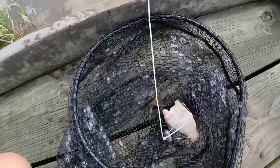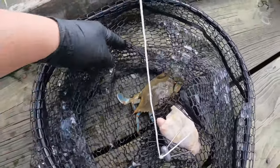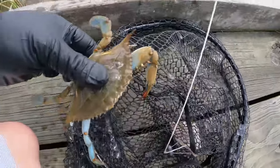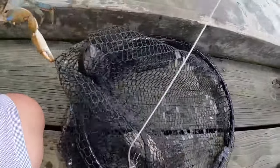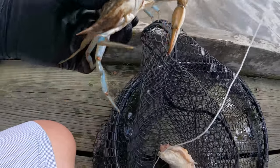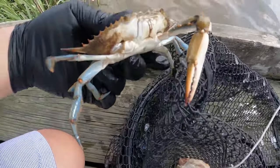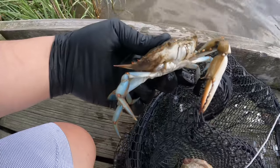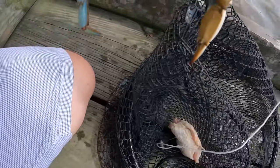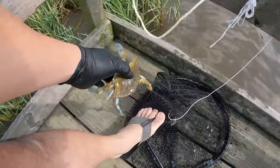Oh, yeah. Okay, look at it. Wow. You take a picture? Want a picture? This is a female. You can tell by the pink thing, but there's only one claw on here. Look at this baby. Come on, let go. Let go. I'm gonna throw you back.